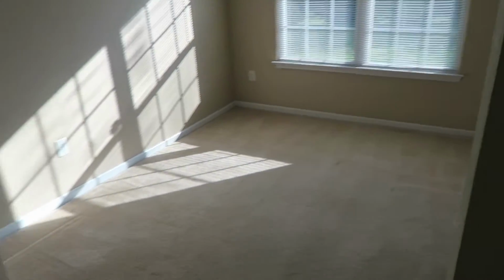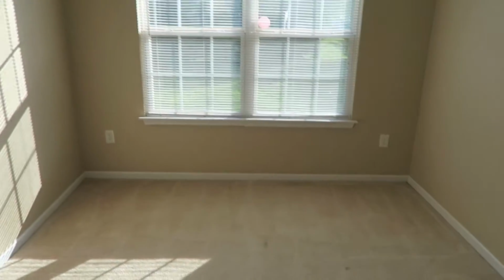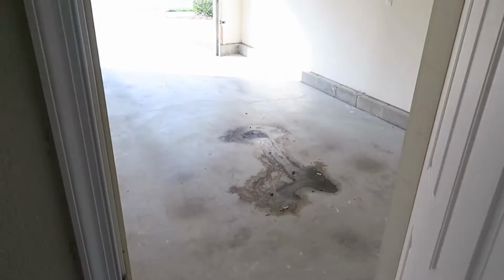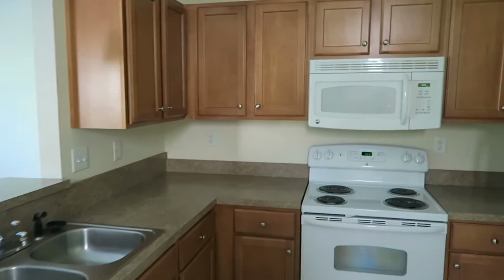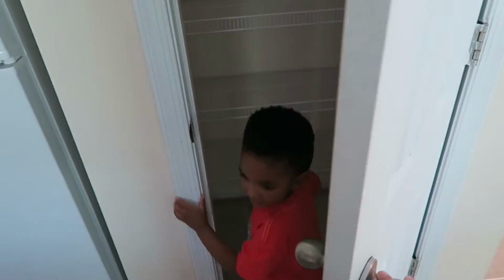This is the office. So this office is a pretty big space. Moving right along, you have a cute baby. We have the garage door. Okay, over here we had the kitchen. Pantry in here.